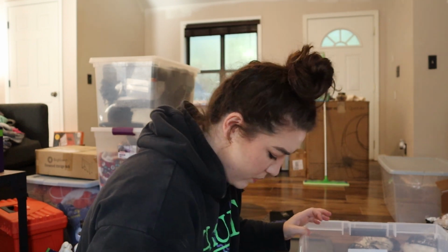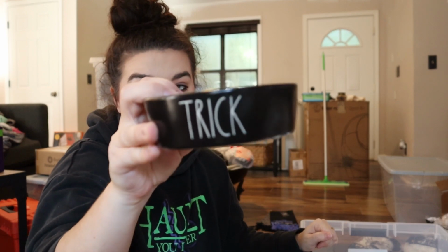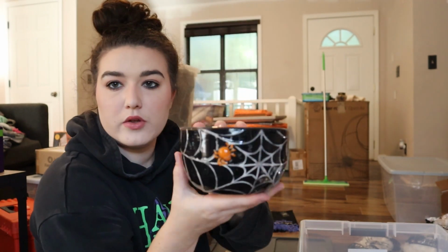Then, I don't see the matching one right now, but I have these little Ray Dunn, which I'm not a big Ray Dunn girl, but these are very simple and very cute. These are for the kitties. Little cat dishes. One says trick, one says treat. How freaking cute, right? So, gotta find another one of that. And then, just a little black spiderwebby serving bowl. Perfect for the Halloween party.